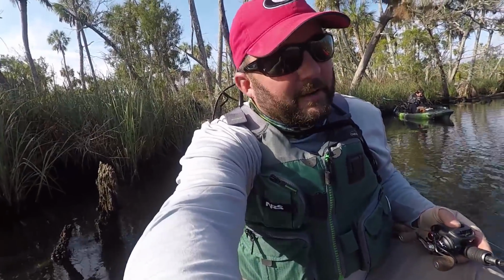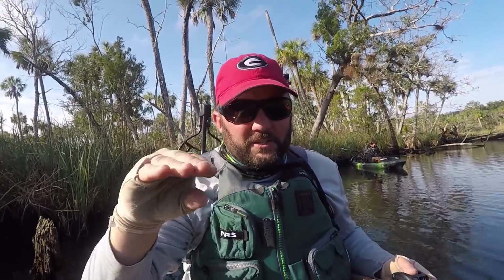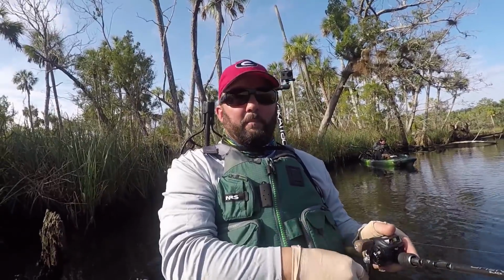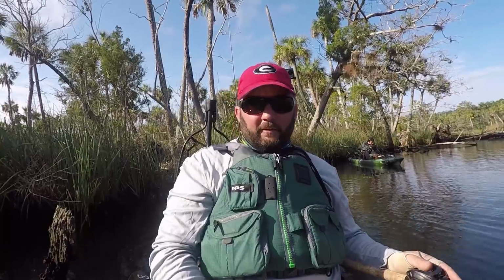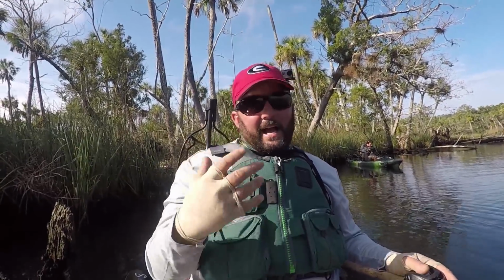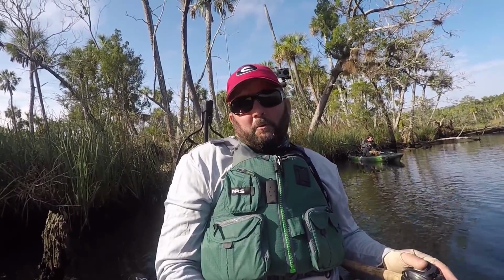So what we did is we paddled several hundred yards through some really shallow stuff. We just pulled up into a pocket of deep water. It's about 5 or 6 feet deep, and the fish are just stacked in here. Literally, we're just gonna sit here on the edge and cast until we don't want to catch fish anymore.